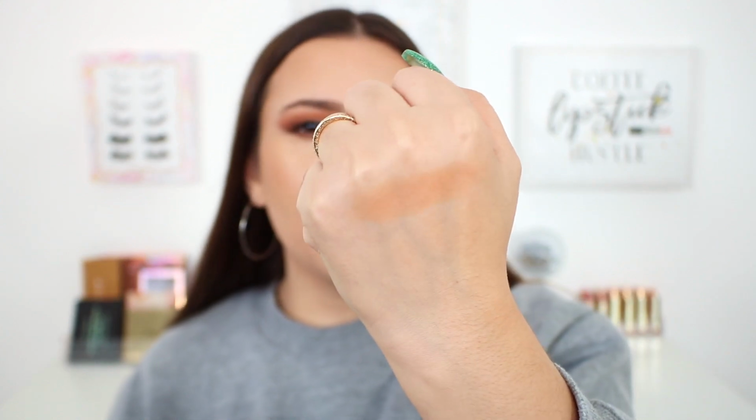I would say if you guys are more fair than me or a little bit more cool tone, you might want to go a shade up in this one. If you guys can see it on my hand there, it just gives a really beautiful warm and sun-kissed glow. It is 100% matte. There's no sheen or shimmer or anything in there. And again, this is the bronzer that I'm wearing today.